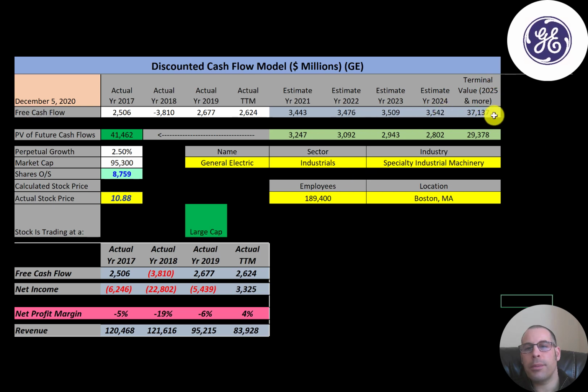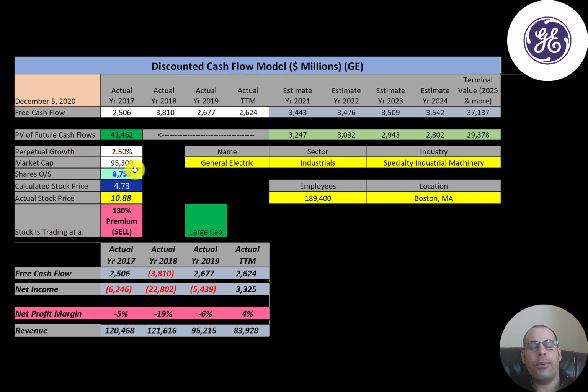We discounted those numbers back to today using the weighted average cost of capital. We get a value of the company of $41 billion. We divide that by 8.8 billion shares, and we get a calculated stock price of $4.73. They're trading at $10.88, so they're trading at a 130% premium. It's a sell according to the model.